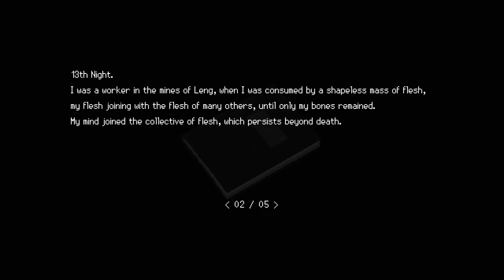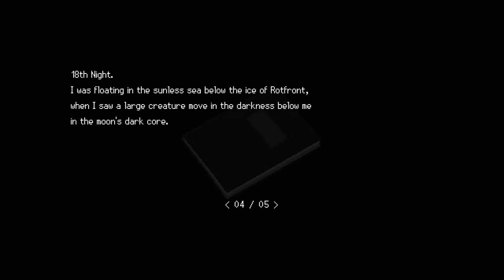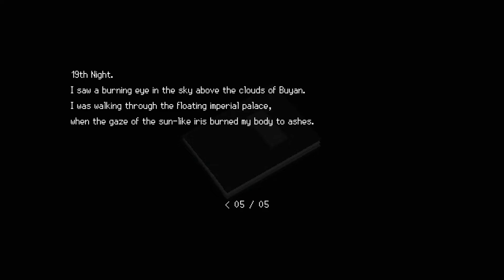13th night. I was a worker in the mines of Lang, when I was consumed by a shapeless mass of flesh. My flesh joining with the flesh of many others until only my bones remained. My mind joined the collective of flesh which persists beyond death. 16th night. As a storm raged in the sky, I fell from a ruined skyscraper on Veneta. It never reached the ocean below. It kept falling, when suddenly lightning struck the building, and I woke up. 18th night. I was floating in the sunless sea below the ice of Rotfront when I saw a large creature move in the darkness below me in the moon's dark core. 19th night. I saw a burning eye in the sky above the clouds of Buyan. I was walking through the floating imperial palace when the gaze of the sun, like iris, burned my body to ashes.